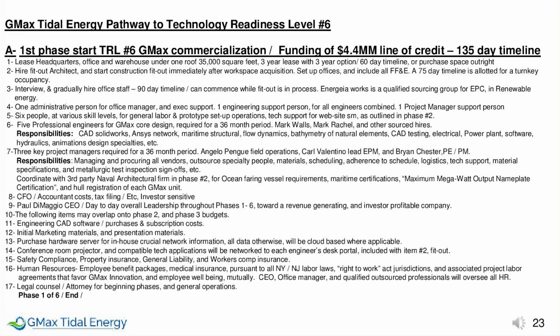1. Lease headquarters, office, and warehouse under one roof. 35,000 square feet, 3-year lease with 3-year option, 60-day timeline, or purchase space outright option. 2. Hire fit-out architect and start construction fit-out immediately after workspace acquisition. Set up offices and include all furniture, fixtures, and equipment. A 75-day timeline is allotted for a turnkey occupancy.